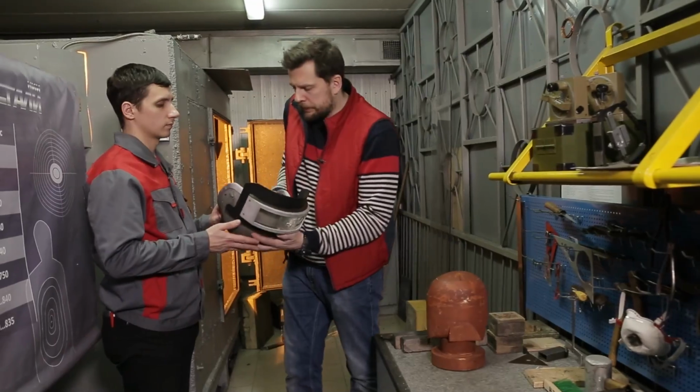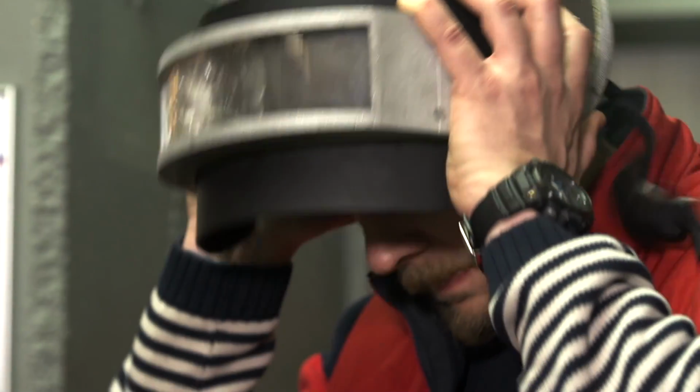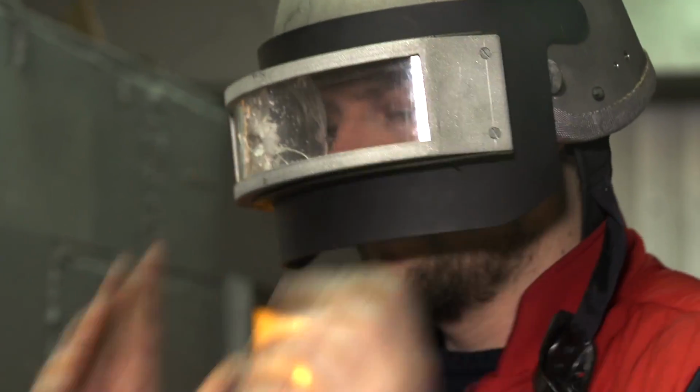Yes. You know, I want to put it on and see what a soldier sees after he catches a bullet in his visor. So, well, the visibility on the right side is hindered.